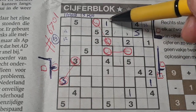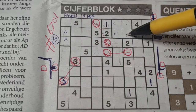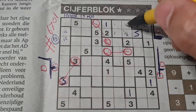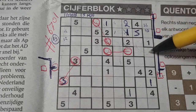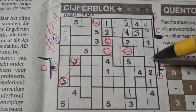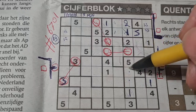These 2 boxes can be a 1. These 2 boxes can be a 2. So 1 and 2 in this area could be here or there. We have a 2 there, so no 2 there. 2 should be here and a 1 goes there. Then these 3 boxes surround the 1 can be a 1. So 1 box left for the 1 in this W area shape should be here. This box can be a 1. That box can be a 1. So 1 box left for the 1 in this area should be there.